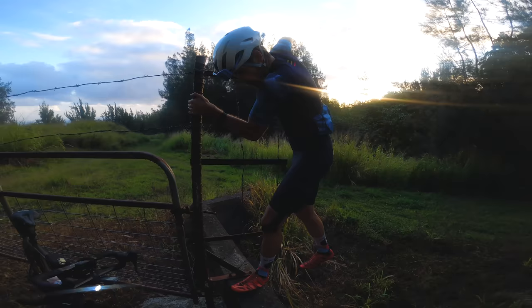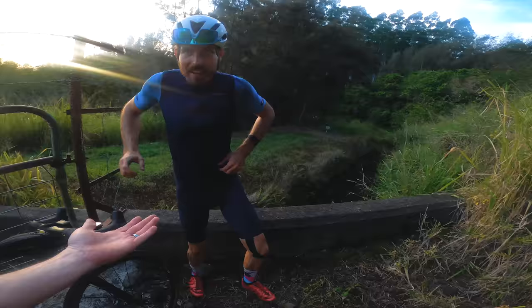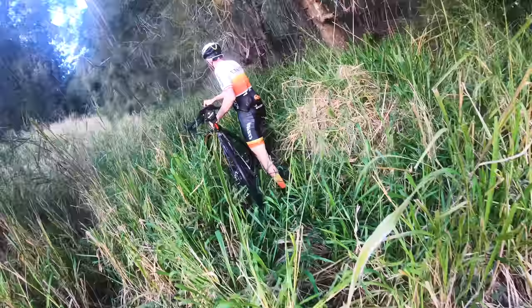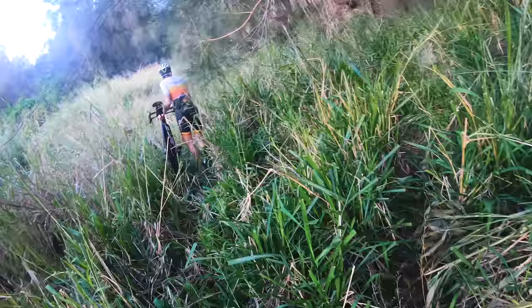All good. This is like Tough Mudders or adventure races. Bro, I'm so stoked right now. So we get around this gate and we're bushwhacking it. I mean, we are chopping our way through a legit Hawaiian jungle. Sharp, crabby grass stuff. Well, it looks better up here.